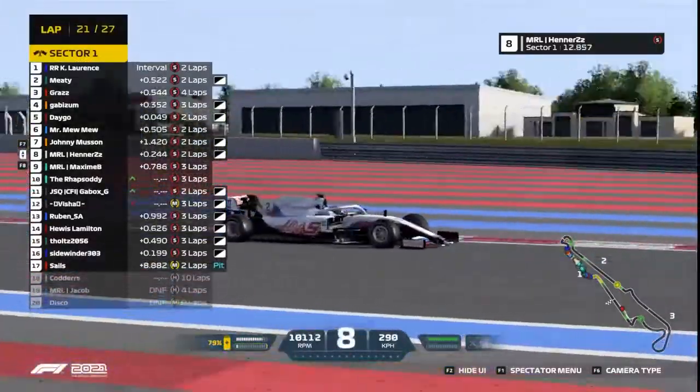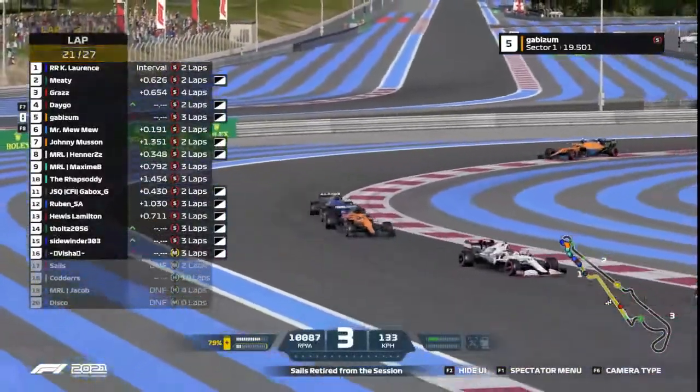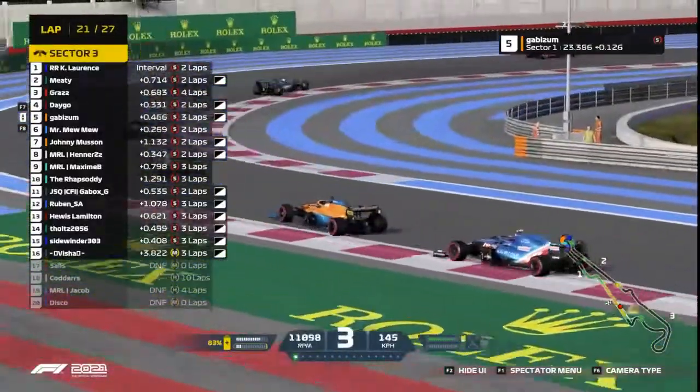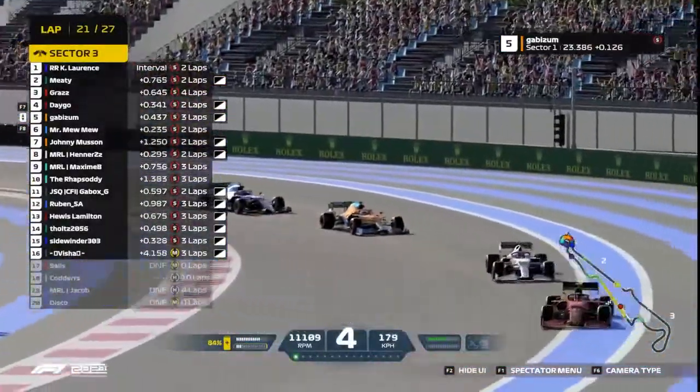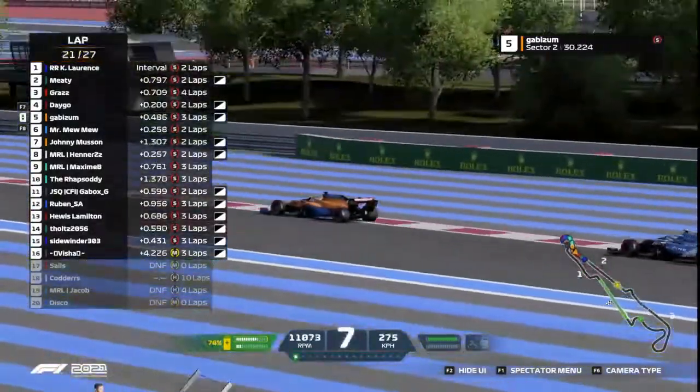Oh, and the AlphaTauri went for a spin. It was Visha. He has had a moment, and the Mercedes cars. Sales is out of this race in the pit lane. So we have Cody Lawrence, 7/10 already his lead over Meaty.